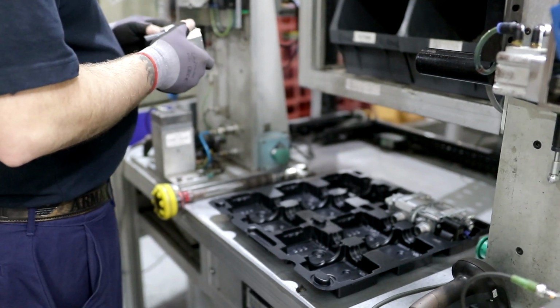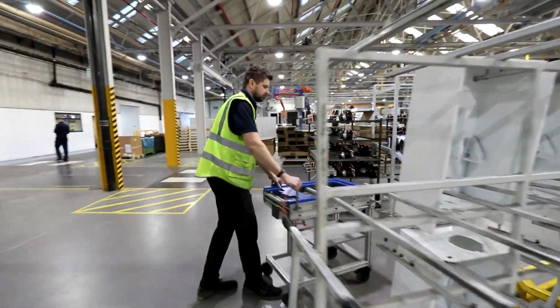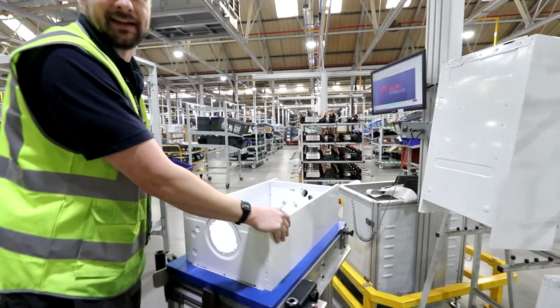But as much as I might try, I couldn't avoid any longer the building of my own Logic, and Tom took me over to the final assembly area to learn how. We're doing the whole thing here, from start to finish?